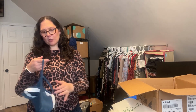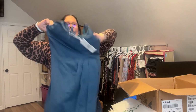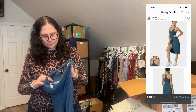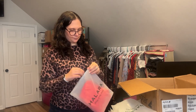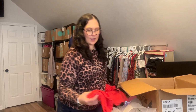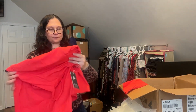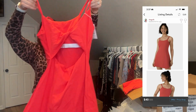I could see why these would be popular with high school and college girls. Absolutely. They seem so comfy. Oh, this one's another midi dress. Size medium. Couple more in here. Ooh, this one is hot, hot orange. Oh yeah. Size extra large. That one's got the twist back, the open back.